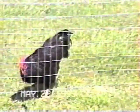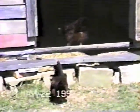Okay, we're going to shut her down here. There's no shredded feathers over their back. That's pretty true of the Hollywood gene. Their feathers are so strong.